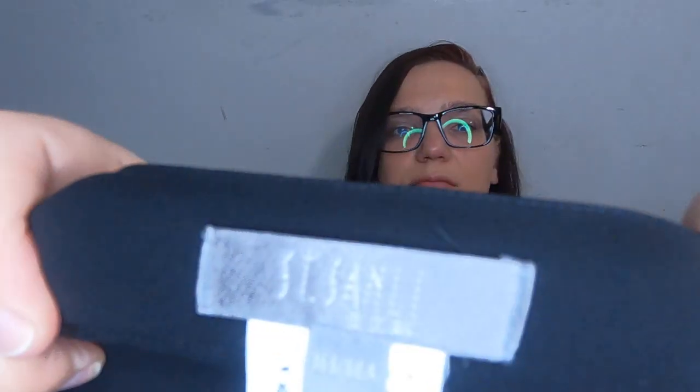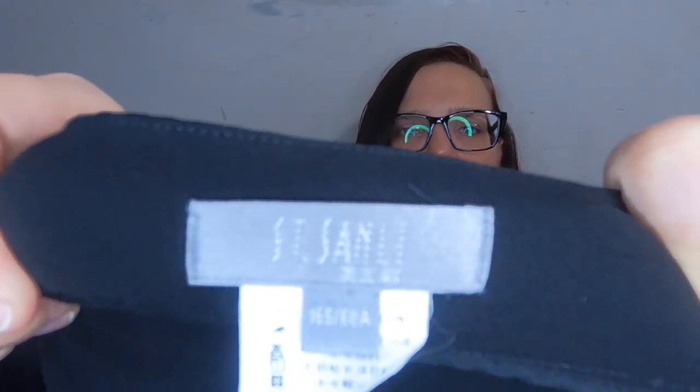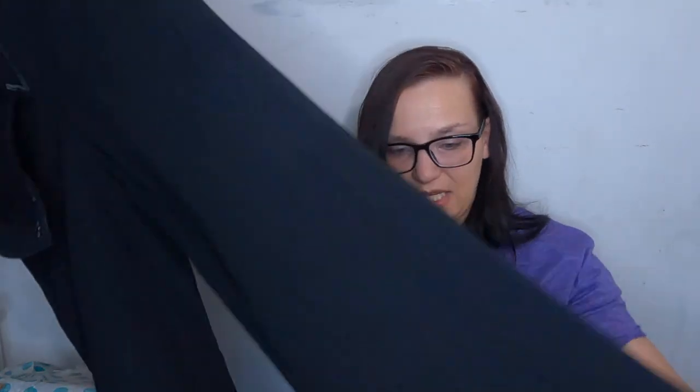We got more dress pants. ThredUp, I swear to God. Saint Senli? Sunli? There is a lot of writing on there in a language I don't speak. And it has a size that doesn't help me either. So unless this is a super high-end brand, which I don't think it is because I can literally look through these pants, that's gonna get donated. I mean, I'll look it up, but I don't have high hopes for that.